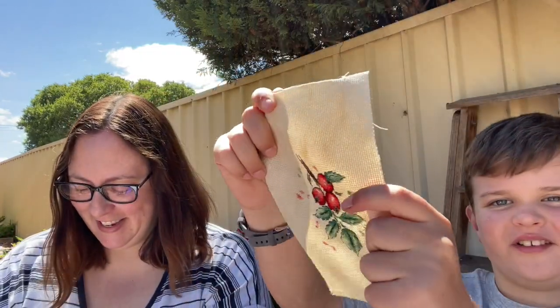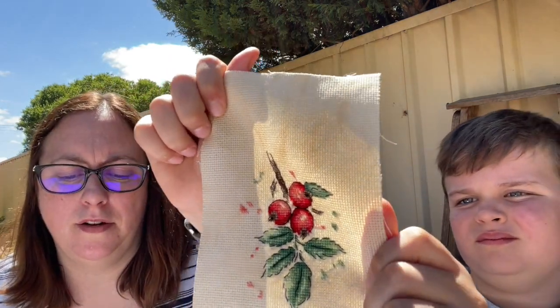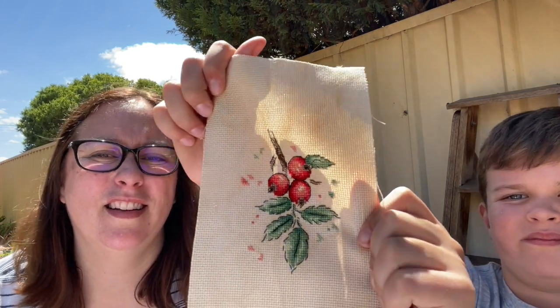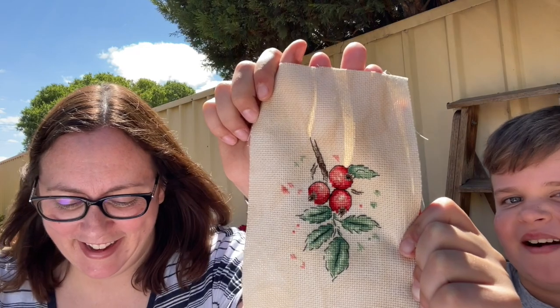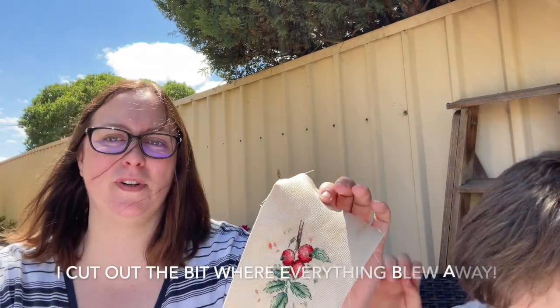Yeah. This is Red Berries from Irina Orgy on Instagram. It's on 18 count Aida, another scrap. I think it's maybe tea dyed or something like that. Up a little bit higher, Jack. Hopefully we can see okay from the sun. Where are we? Yep, that's all I need to say about that one. That's okay. Let's pause.